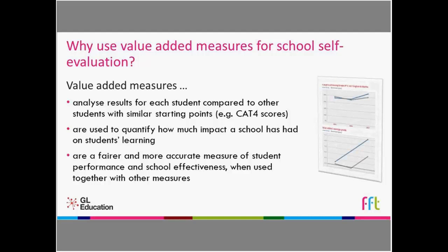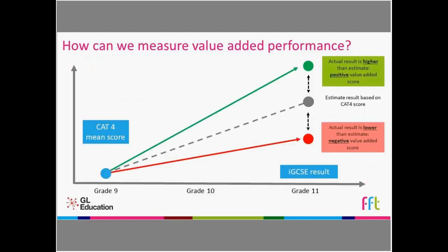And the other measure that's quite common that I think some of you will be familiar with is attainment. So just looking at what sort of results the school gets at IGCSE. Now that's fine, but what it doesn't take into account is where the students were at when they entered the school, which a value-added measure will take into account. So here we can see a CAT4 mean score in grade 9, and what that score suggests the IGCSE result should be in grade 11. So the estimated result is the grey dotted line. You can see the estimated result based on that CAT4 mean score.